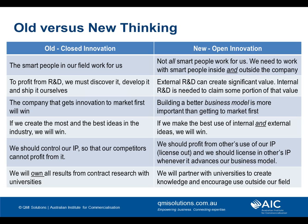There's old thinking and new thinking around open innovation. In the old world, we used to think that all the smart people in our field worked for us. Now we know that all the smart people don't work for us, and we need to access people inside and outside the company. A really good example of this is Procter & Gamble. P&G employ hundreds of scientists, and even they realised that they were getting diminishing returns on their R&D investment. So they went to an open innovation model.